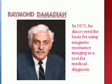This technology is based on a physics phenomenon that was discovered around the 1930s called nuclear magnetic resonance, or NMR for short. This is when magnetic fields and radio waves cause atoms to give off tiny radio signals. And in 1970, Raymond Damadian, who is a medical doctor and research scientist, discovered the basis for using magnetic resonance imaging as a tool for medical diagnosis.